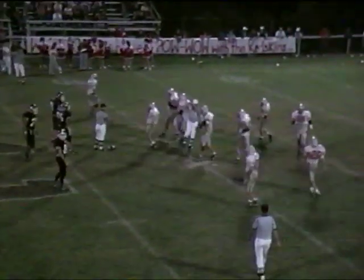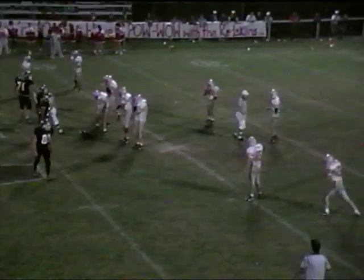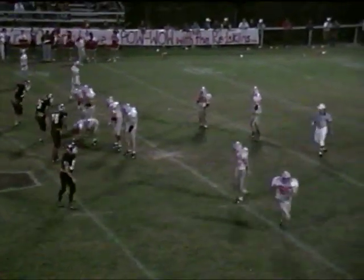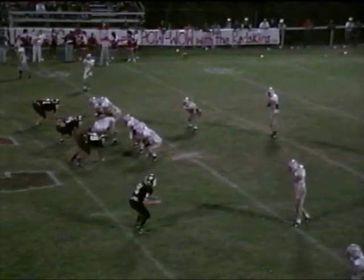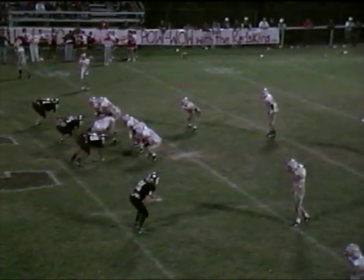9:33 showing in the third period. Corbin down here by 7. Third and 22, looking at the Redhounds. Pretty good defensive play that time by Cumberland as they came up and made a slap at the ball there. Yeah, I think maybe that Cumberland player got a hand on that one.